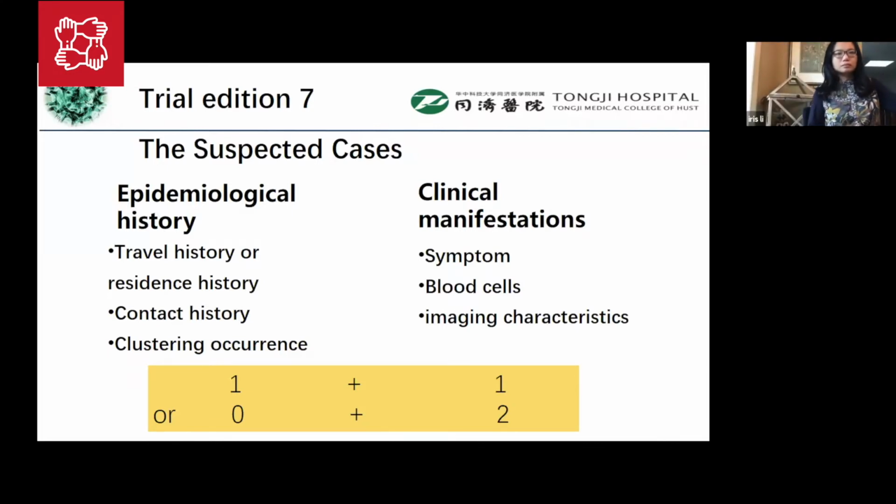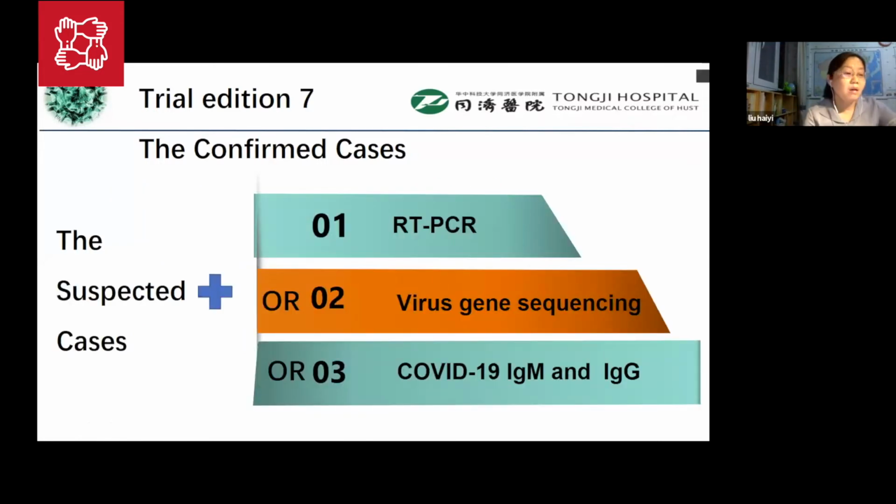If a patient meets at least one of the epidemiology history items and at least 2 of the clinical manifestations, we will make a diagnosis for this patient that she is a suspected case. If a patient is a suspected case, we will do the etiology examination for her.